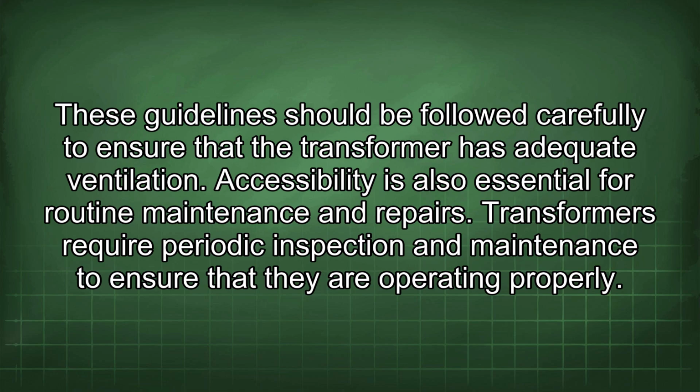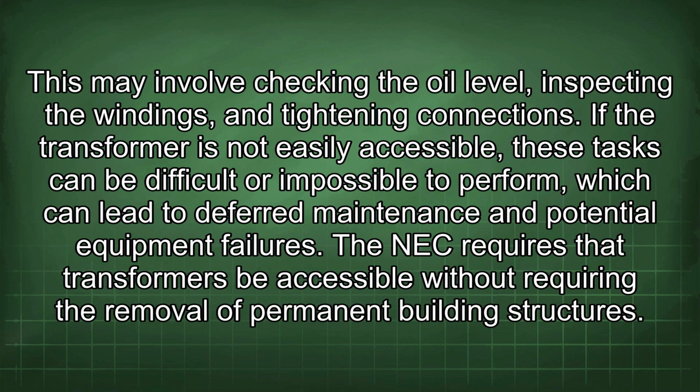Accessibility is also essential for routine maintenance and repairs. Transformers require periodic inspection and maintenance to ensure that they are operating properly. This may involve checking the oil level, inspecting the windings, and tightening connections. If the transformer is not easily accessible, these tasks can be difficult or impossible to perform, which can lead to deferred maintenance and potential equipment failures.